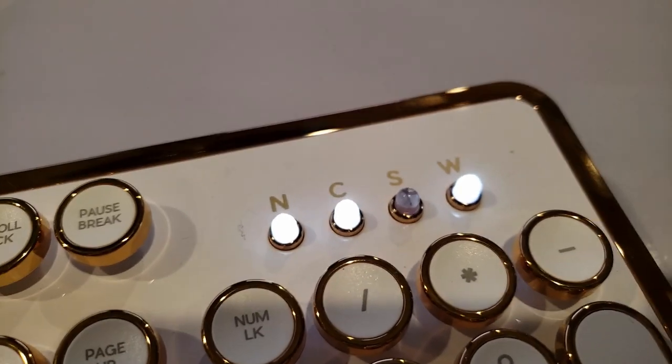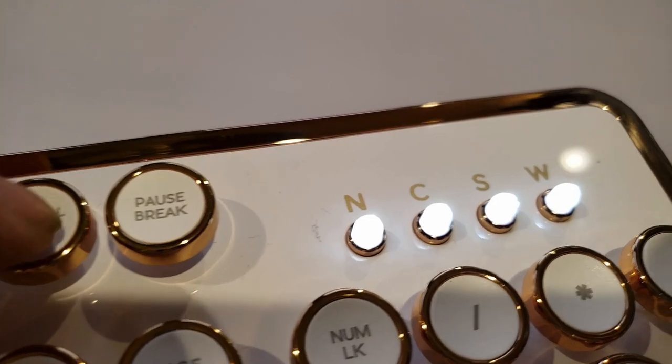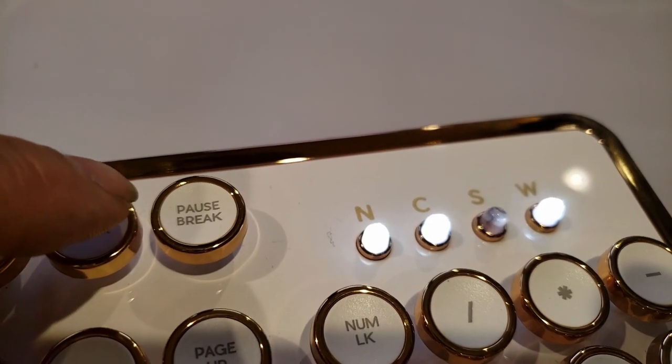And the scroll lock, you initiate that light by pressing the scroll lock key right here. Press it, it turns on. Press it again, turns off. Press it on, press it off.